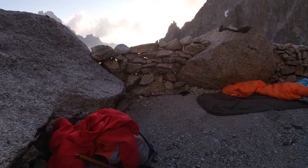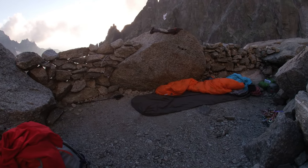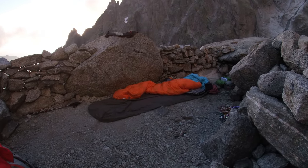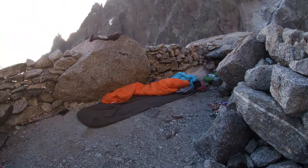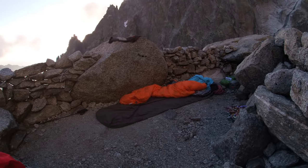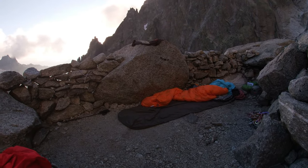Welcome to my bivvy site. You can comfortably fit three people here, four at a squeeze. I've got the whole thing to myself. James is another one, equally as big and cosy, just over there. Yeah, so many amazing bivvy spots up here.